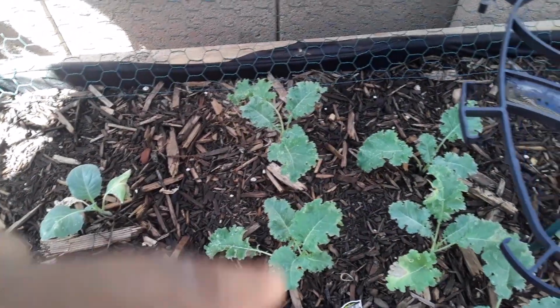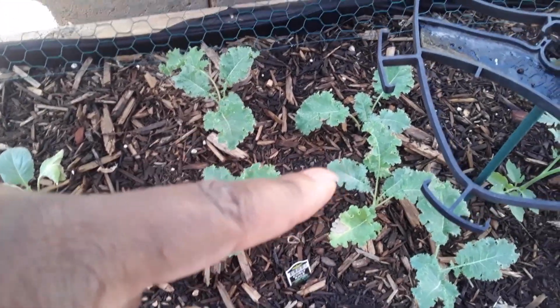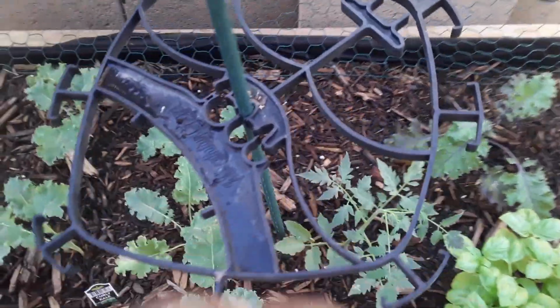But inside of here, we'll go inside, I have some cabbage on these two. And then over here, I have the kale plants, which the roof rat ate one of them, so I only have five left. I have a tomato plant.